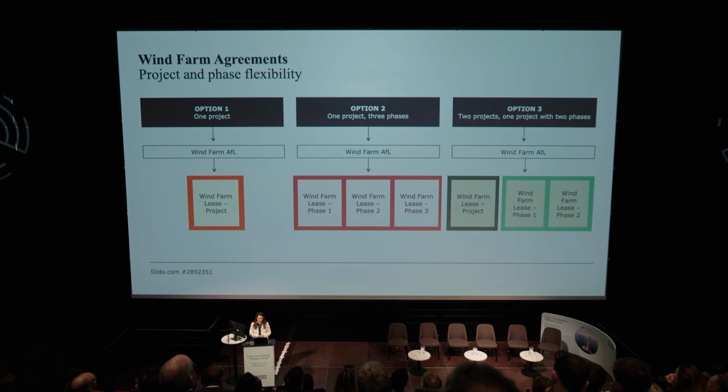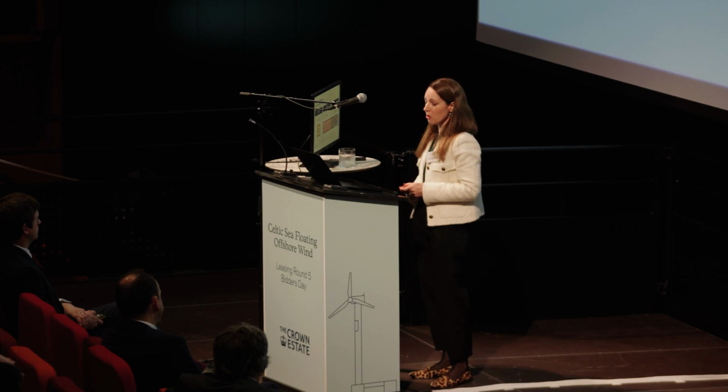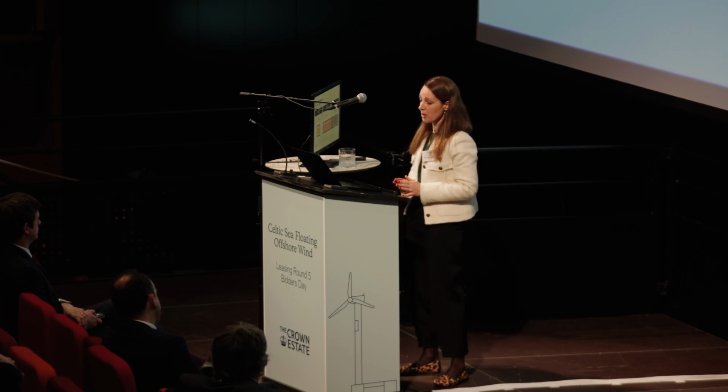In terms of how this would match up with your transmission asset agreements, we do want to see you minimise the number of unique transmission cable routes to shore and to maximise the use of seabed for your PDA development. So transmission infrastructure should be considered with that in mind. Also, as is usual for any agreement for lease with us, the wind farm agreement for lease will set milestones to ensure your development progresses in line with a reasonable and expected programme.